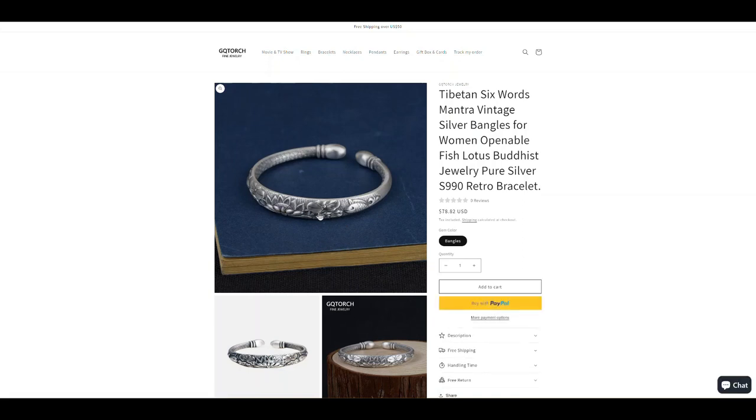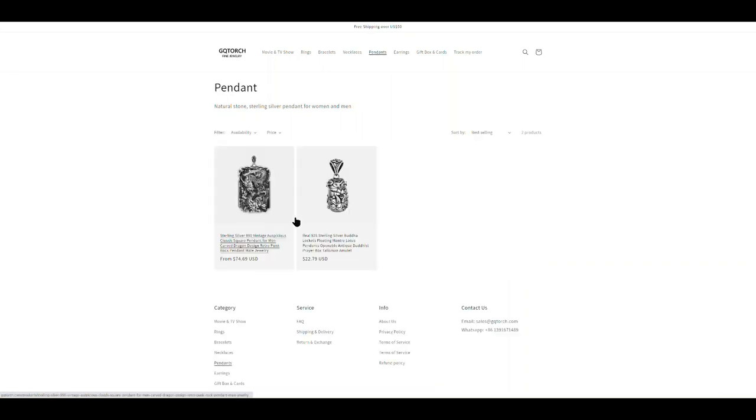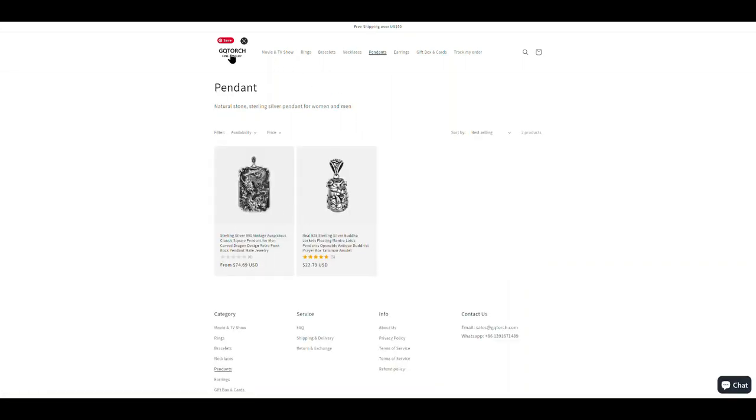Look at the work that goes into that. And for such a beautiful sterling bracelet, it's only $78.82. And then they have some necklaces as well. This one is absolutely stunning. So I have a few things on my bucket list that I definitely want to get from here.